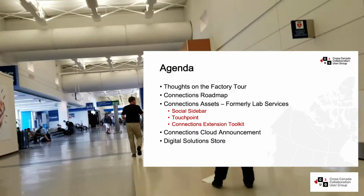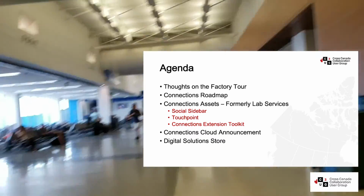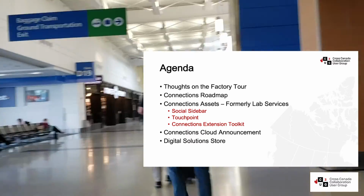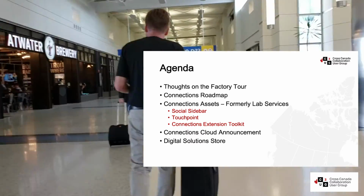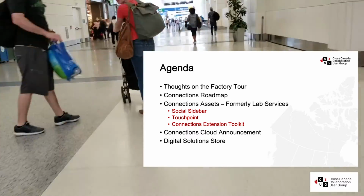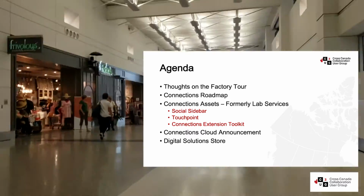On the topics that we're covering today, we've got the Connections roadmap in addition to thoughts on the factory tour, Connections assets, some interesting things for customers, a huge announcement about cloud, and the forthcoming HCL Digital Solutions Store.